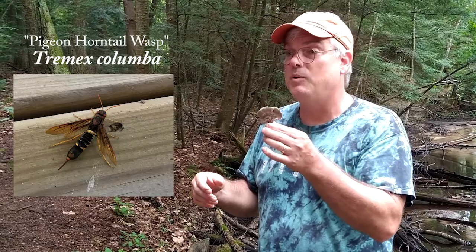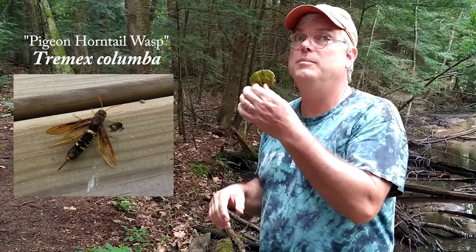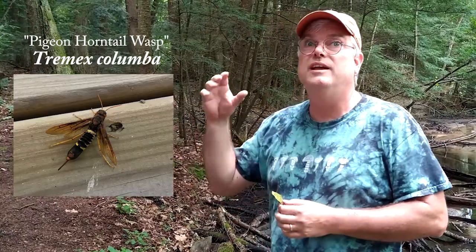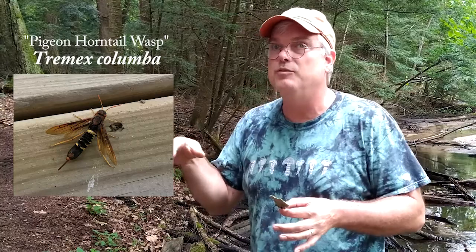The pigeon Tremex wasp has a pouch on the mom's back that serves no other purpose than as an incubator to carry mycelium of this fungus. And so she lands on very large, dead maples that are standing or lying down, and she wiggles her ovipositor. Looks like a big stinger, but it's not. It's an ovipositor. Wiggles that into bark, and I photographed it many times.